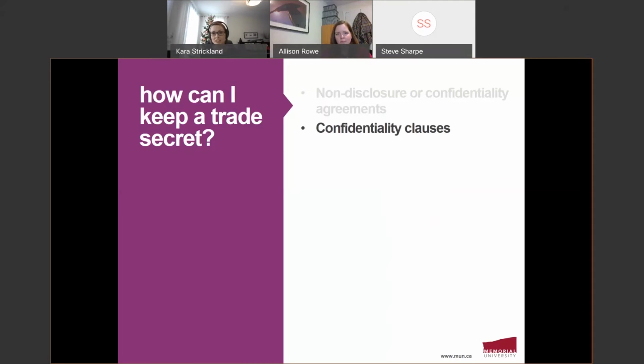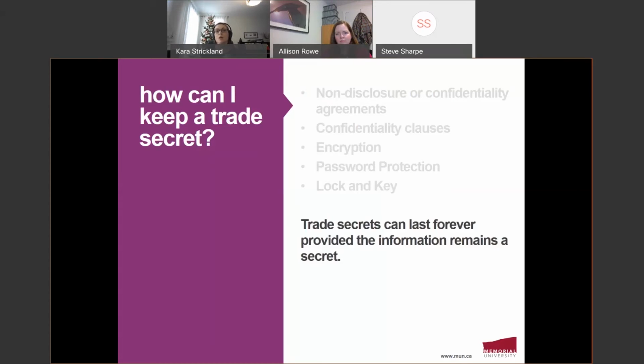You can have confidentiality clauses in agreements. You might use encryption on your computer so that somebody can't steal the data from your computer. You might use password protection or a lock and key like Colonel Sanders did. But trade secrets can last forever, as long as you can keep it a secret. So you need to make sure, again, that you have the right tools in place for your company so that information will not be released. And if information is released, you have a tool to go after those individuals who have released the information.